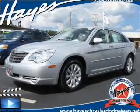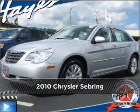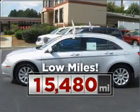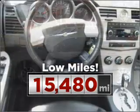Stand out in this 2010 Chrysler Sebring. Look no further. The perfect vehicle is here. This ride is like new and will go the distance with low mileage under the hood.